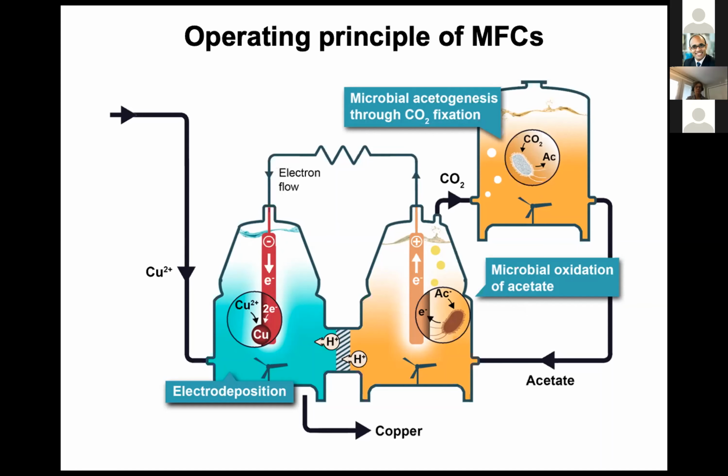So organisms such as Clostridium are able to fix the carbon dioxide and produce the organic substrate. In this instance, it would be acetate or lactate. And then the organism in the chamber that is actually consuming the substrate is usually an organism known as Shewanella oneidensis or Geobacter sulfurreducens. These are the bacteria that are then consuming the substrate and then depositing the metal. So that is the general principle of the microbial fuel cell.